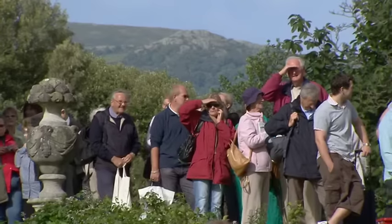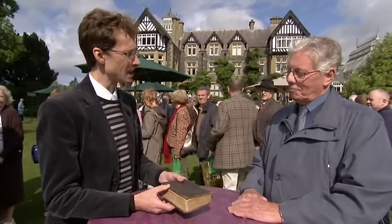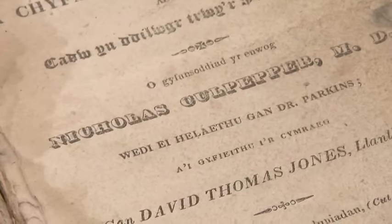Excellent. This looks like a well-worn book. Looks like it's seen some life. You can almost feel the impression of generations of hands who've clutched this book. It's lovely. I can see Nicholas Culpepper, an English physician back in the 17th century who wrote a famous herbal. But the rest of it, well, it's in Welsh.